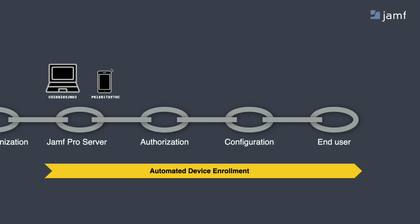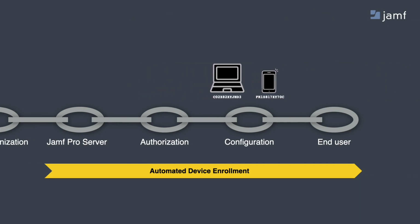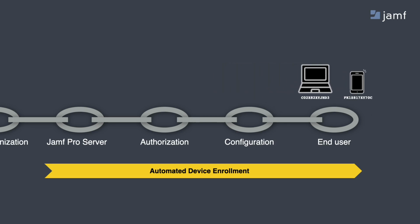But what if the person holding the device isn't one of your employees or students? One step you can take is to require authentication from your end user to authorize the setup of the device. Without this authorization, the device is effectively useless. Once the user has been authenticated, the device is now authorized to begin configuration. At this point, Jamf Pro will install software, configure email accounts, or anything else you've instructed for when the enrollment is complete. And now it's ready for use.